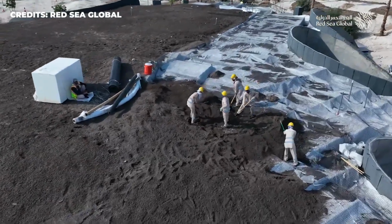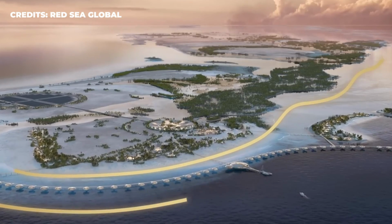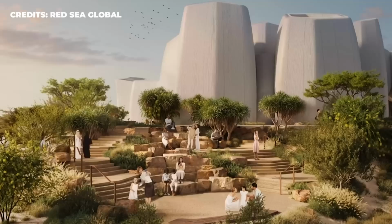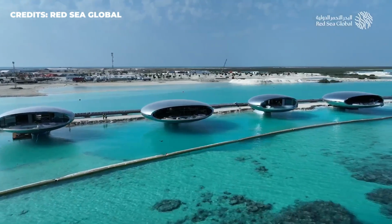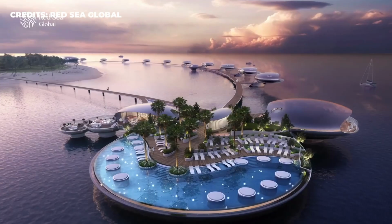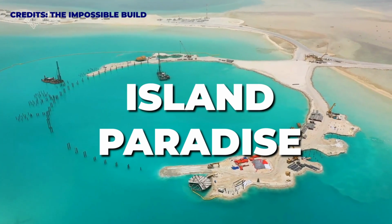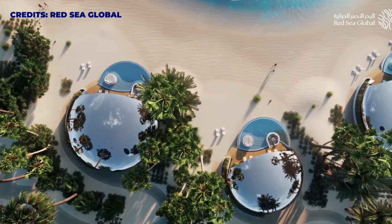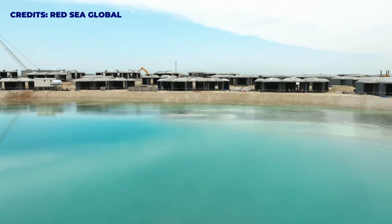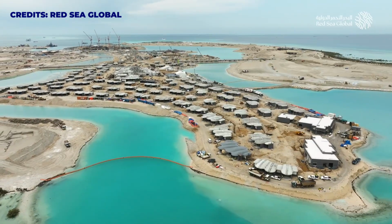In 2017, the kingdom's Crown Prince Mohammed bin Salman outlined a plan to create a hyper-luxury tourist destination in a previously untouched region by the Red Sea. Part of the country's Vision 2030, this project promises to transform the desert country into an island paradise, rivaling the likes of the Maldives or Bora Bora in just over a decade. How will they pull it off? In this video, I'll give you the lowdown.